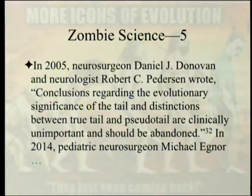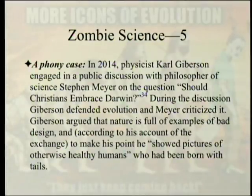In 2005, neurosurgeon Daniel J. Donovan and neurologist Robert C. Peterson wrote, "Conclusions regarding the evolutionary significance of the tail and distinctions between true tail and pseudotail are clinically unimportant and should be abandoned." And then he quotes pediatric neurosurgeon Michael Egner, and we'll skip over that part, but we're going to move to what's interesting, a phony case.